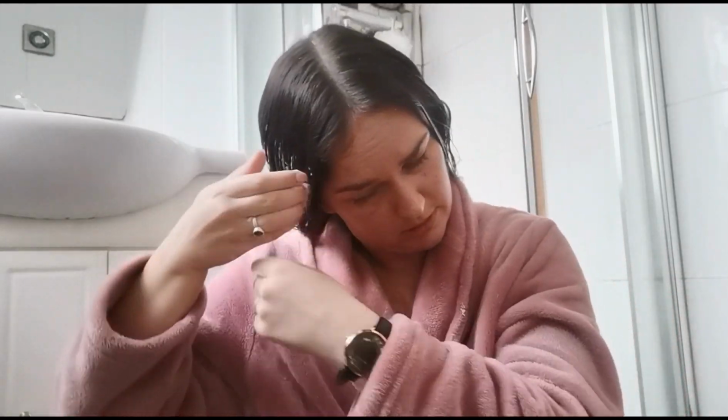So I'm just going to get the smallest amount now on my hands, rub them together, and then just go over, still not the very top, but I'm making sure that those front bits, the lengthwise, have some on, because it's really easy to miss out those areas when you're doing just the lengths. So once I've done that, that'll keep my hair out of the way for me to do all the next steps.